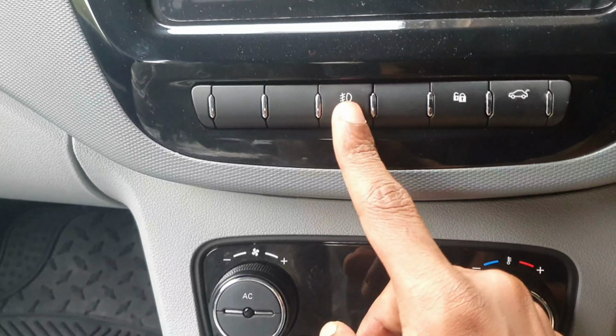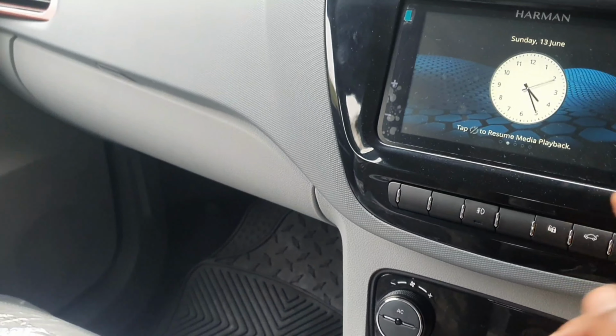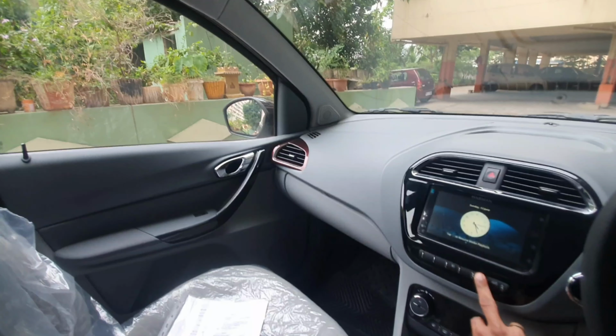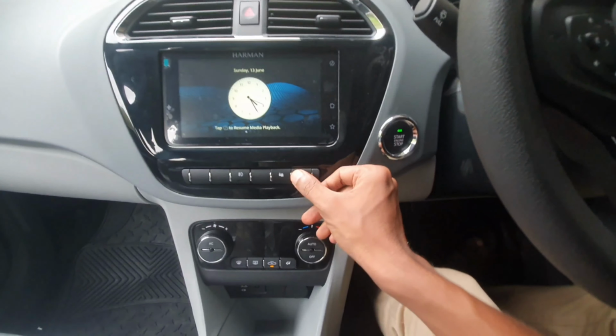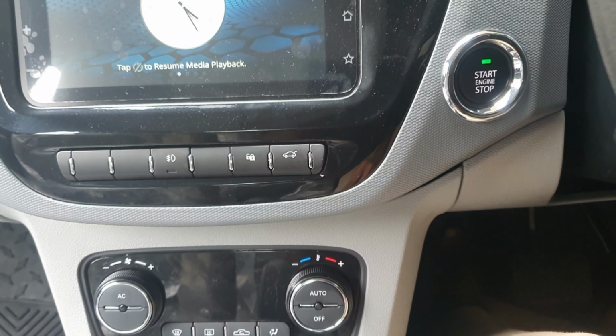To control the fog lights we have to use this switch, and to lock and unlock the car we have to use this switch. Yeah, let me show you. I am just pressing that. Notice the lock one. Yeah, you can see that the car is locked and unlocked now. This is the button you have to use for unlocking the boot lid, and this particular placing is really good.